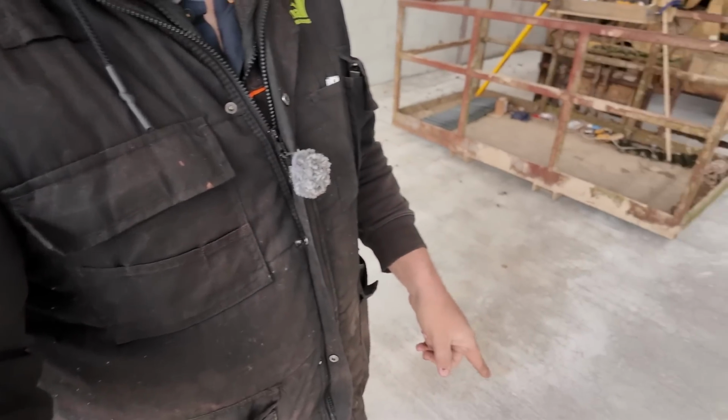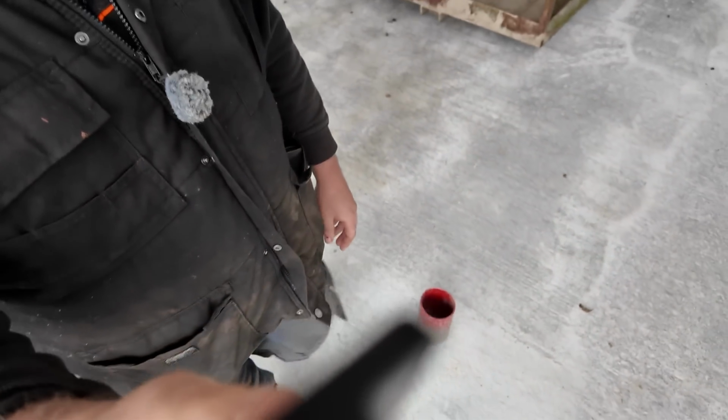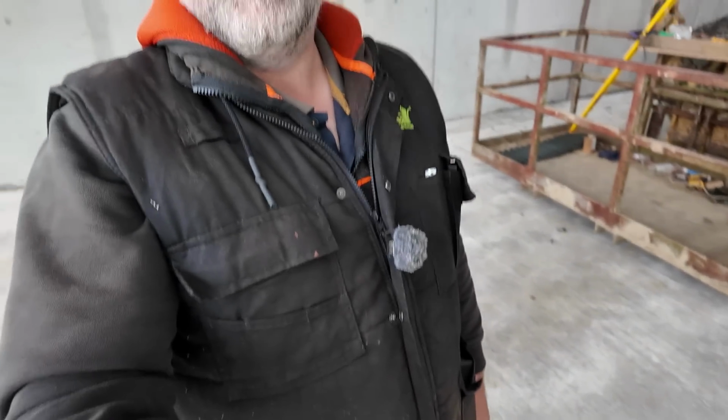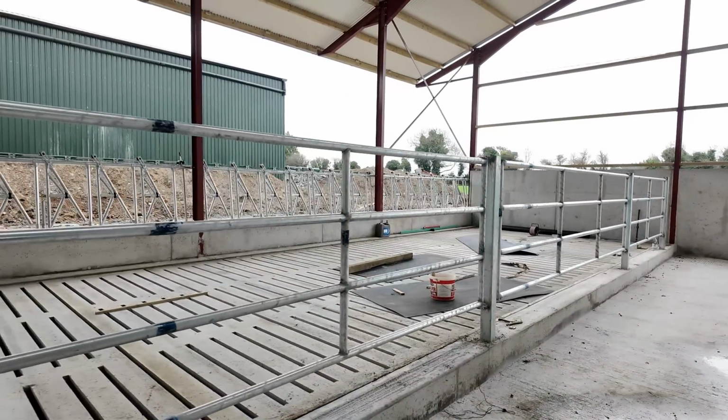So yeah, we got the pipes in here for these posts on the floor as well, just there. We'll be able to sit down a post, 4.5 inch or 5.5, is it, into them, so that we'll be able to divide out this shed then. And we have the barriers here along the back of the slats in as well.